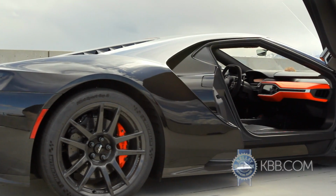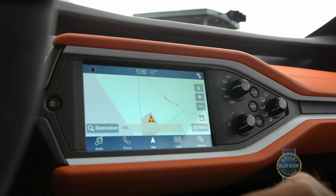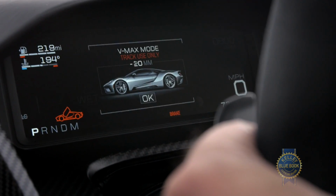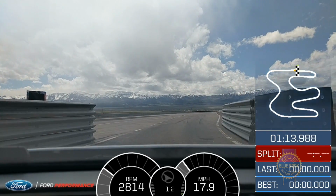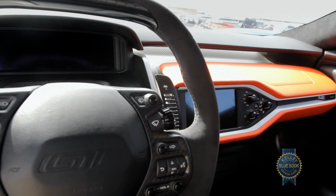In contrast, the 2017 GT offers all the technology of a modern car, including Sync 3, Bluetooth, navigation, and 5 different driver modes. It's even got a telemetry system and mobile app for tracking and sharing the car's performance. There's also a 7-speed dual-clutch gearbox with paddles tucked behind the race-inspired steering wheel.